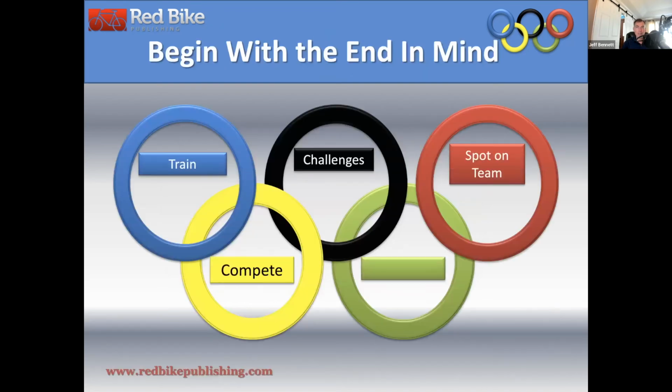All right, here we had the Olympic symbols, and I've got a few topics in there: training, challenges, get a spot on the team, how to compete, how to win. And this is how to win and compete as far as influencing your company to allow your security program to work. We're going to talk about recruiting other members of your company that are not security specialists to allow them to assist you with your jobs. You're creating what we call force multipliers, so that the security office does not have to do everything themselves, but they can rely on the practitioners to apply these security measures.